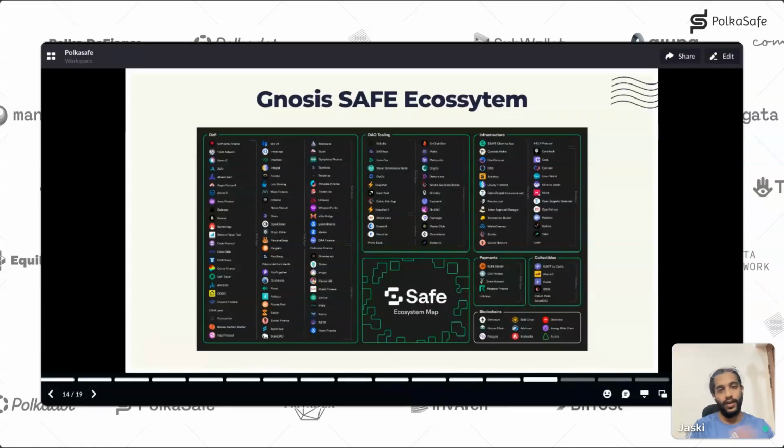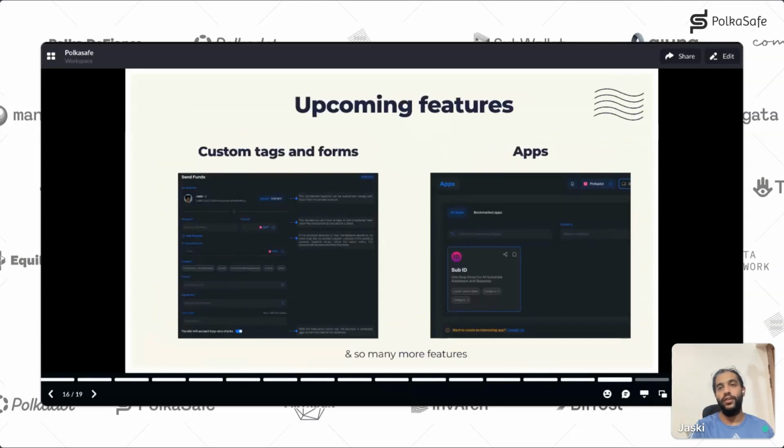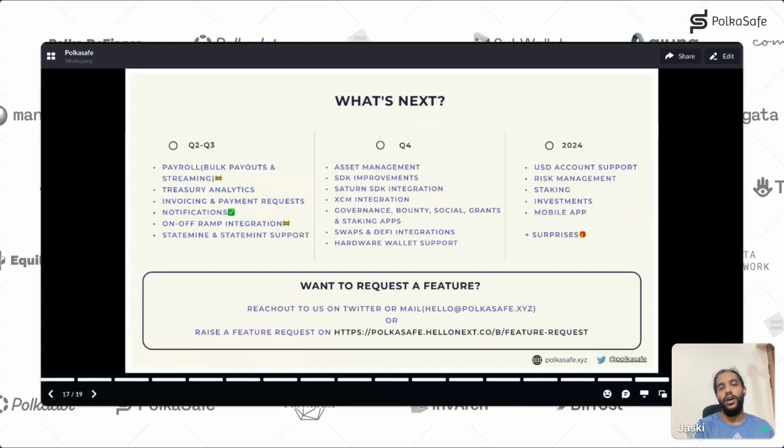Sure. Gnosis Safe ecosystem is wide. That's why we built Polkasafe SDK. Polkasafe SDK essentially allows you to integrate Polkasafe within your app, so you can start using multisig configs. There are custom tags and forms coming. We are building some apps, Sub-ID app, PolkaSMD app, and a couple of others, Bounties app. And if you want any other app, let us know.